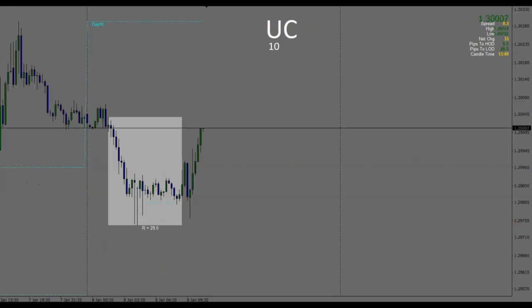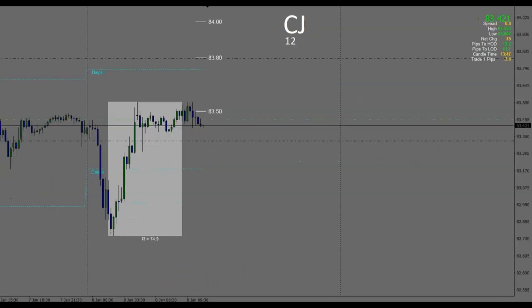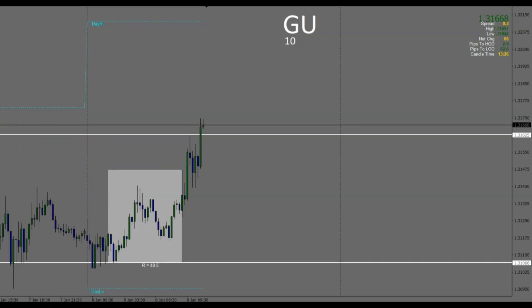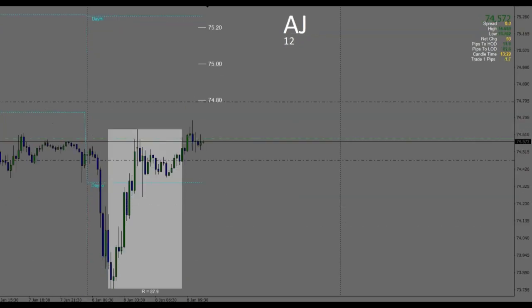Just flicking through these charts now, considering having an early day. Looking at profits that I can make right now. I'm currently up, what am I up? 19 pips. I've got 31 pips on the pound Japanese yen. Lost 12 pips on the EJ. Seeing the profit that I've got on the other pairs, it will give me a reasonable day if I punch out of them now. So it's just something that I'm considering at the moment.